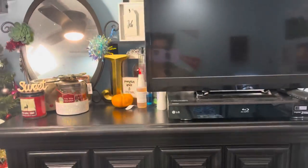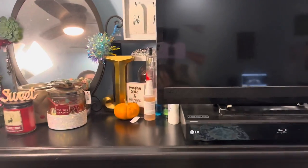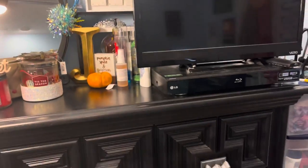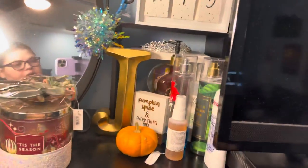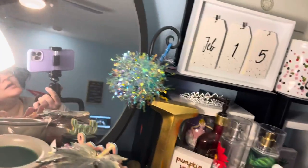Let me move my garbage. You don't see my garbage, but let me show you what we're working with, guys. Okay, so this is my dresser. It's my TV stand. I did recently go through this whole top part and organize it and redo the decoration stuff. But we're gonna take everything off. We are definitely putting the tree away. Sorry, these are the lights I use to film. Yeah, so this will have to stay here. We'll change up some of this stuff. Christmas candles, Christmas decorations are gonna go away. There we have that back there. We'll dust it and clean everything off too.